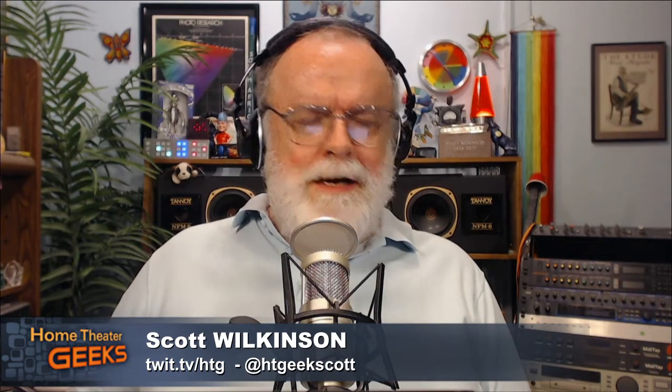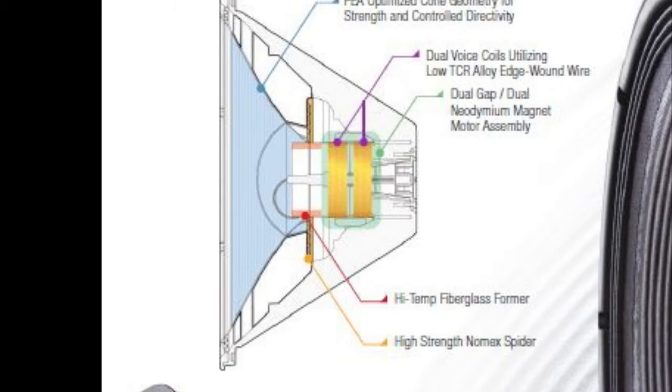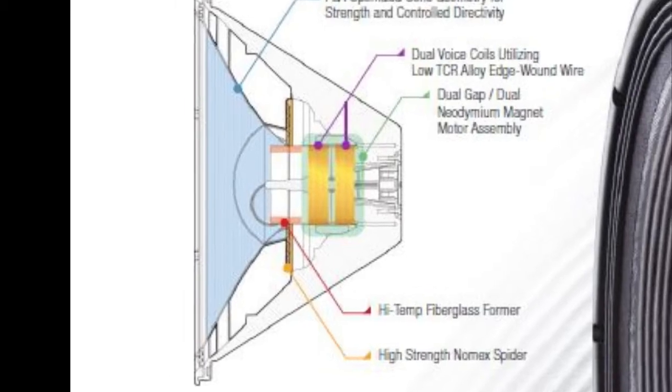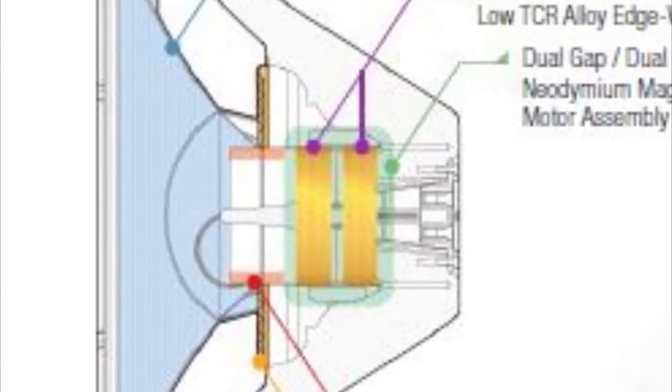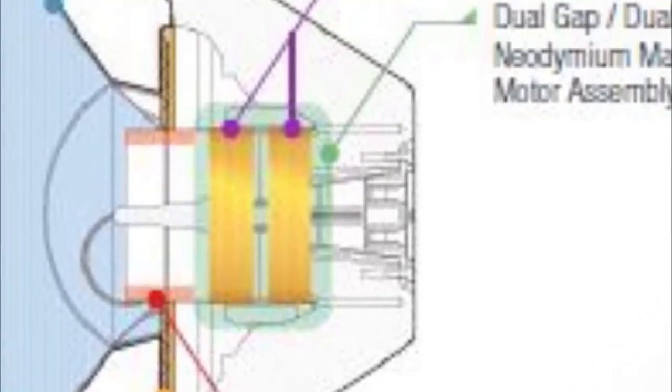Okay. Bill in Michigan is asking, wound in opposite direction but fed so they add? I'm missing something. Okay. So like I mentioned before, they're wound in the opposite direction. But if you go back to that woofer cross-section diagram, and zoom in on that motor structure a little bit more if you could. It could be a little bit blurry.